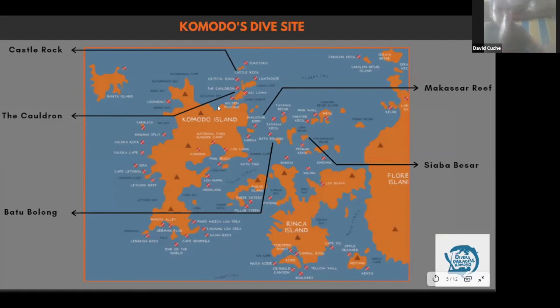The idea is exactly what I said about the bottleneck effect. You have a very shallow, very narrow passage, and then the current rushes in. Then it cannot be only a drift dive, except if you go on a slack tide. Everything is possible. Everything is easy. Castle Rock is easy. Batu Bolong, you can go all around Batu Bolong on slack tide. Looks so easy, but when the tide is falling or rising and the current is strong, it's not the same.